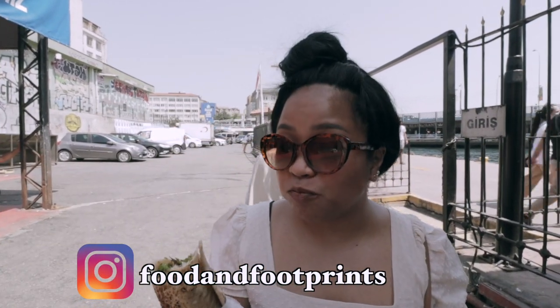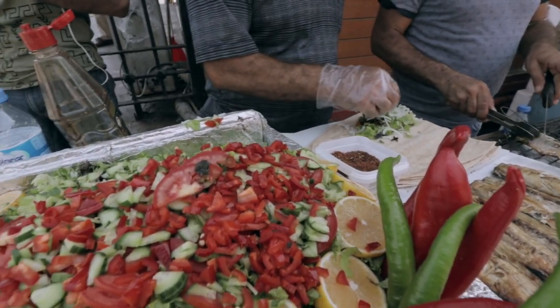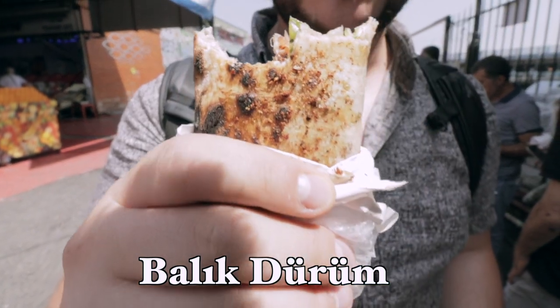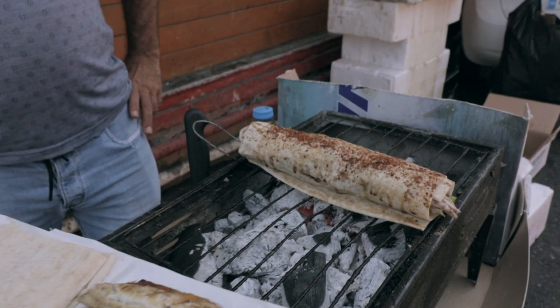Fish wrap. This is good. Wow. All the spices are in here. Lettuce, pepper, tomato, onions, cucumber, and then the grilled fish, which was grilled over charcoal. So a specialty here in Karaköy is the Balık Dürüm. Balık Dürüm is fish wrap.